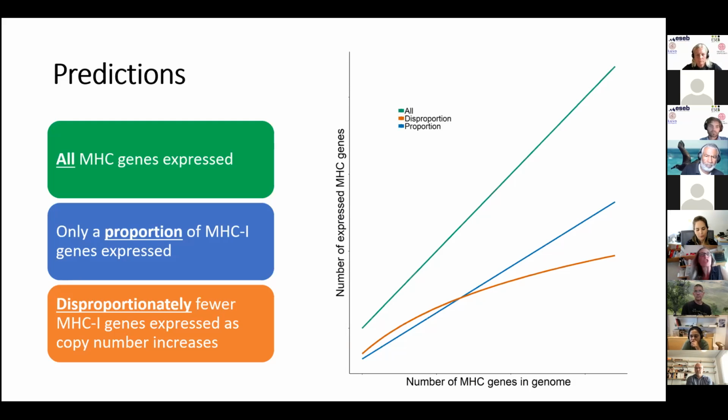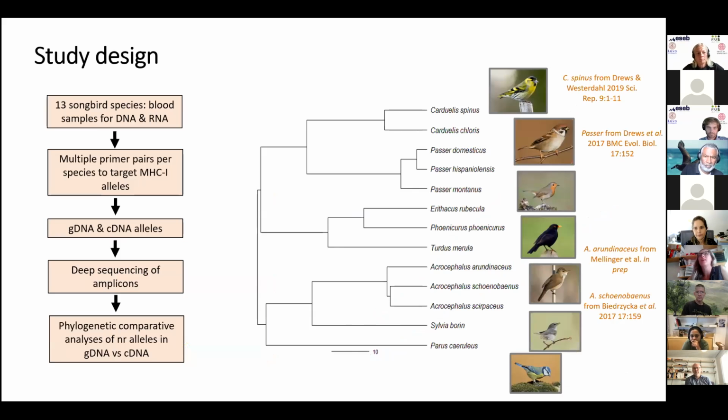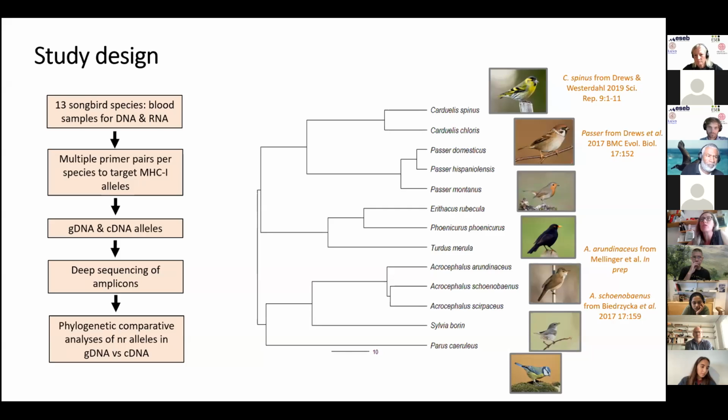So with these three relationships in mind, we then decided to look across real world data in order to try and see which of these was best supported in real life. So for this, we compiled a data set, a mixture of data which had come out of studies associated with Helena's lab already, and new species that we added, so species that we collected data for ourselves. And this was to achieve a good phylogenetic spread across this.